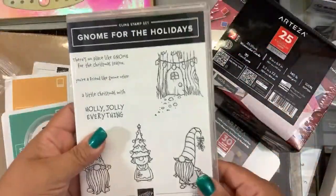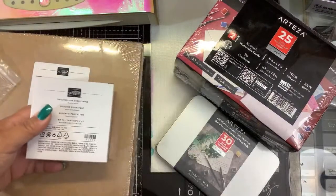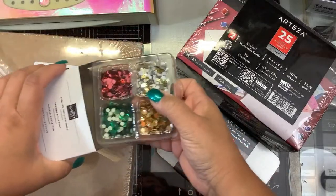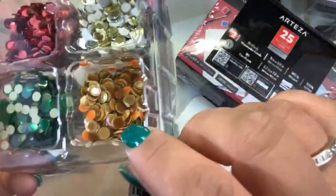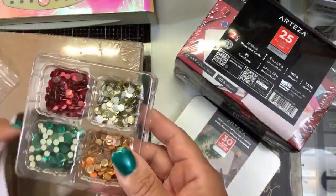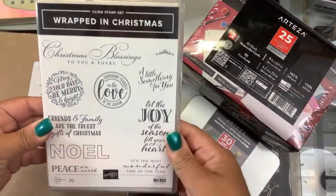That is a red rubber stamp set. So those are cute. I got these sequins for everything. And it's like a 4-pack of different color sequins. So you got like this red, golden, silver, kind of autumn colors. And then these are like greens. So I thought those were cool. I don't like how they came packaged, so I will be putting these into my own little jars. But that's cool. And then I got this Christmas stamp set called Wrapped in Christmas.